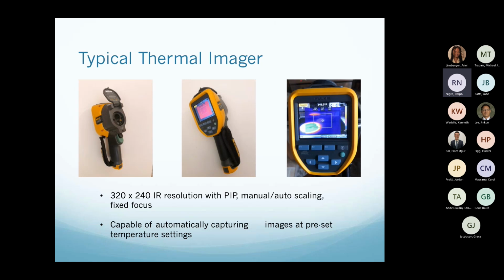So this is the imager that we use, manufactured by Fluke. There are other makers out there like X-Tech and FLIR, F-L-I-R. The one that we have is 320 by 240 resolution. It has picture-in-picture. You can do automatic or manual scaling. And in this case, it's fixed focus. The previous model that we had was much larger, much heavier. It allowed adjustable focus, but again, we found out that we didn't miss it that much. Manual focus is fine as long as you're not too close to what you're imaging.